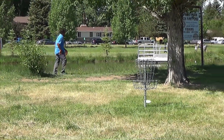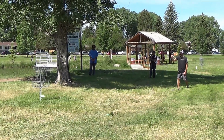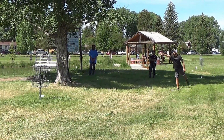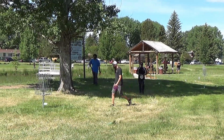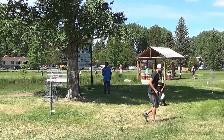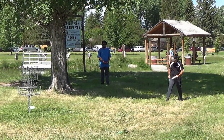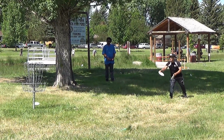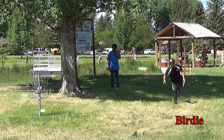Oh, just short. Almost. Alright, Tyler coming back for his 3. Solid. Yeah, good putt. And I was maybe a foot and a half inside of Tyler. So I think we just had the same idea on this hole. Get past the trees and get inside the circle and give yourself a look.